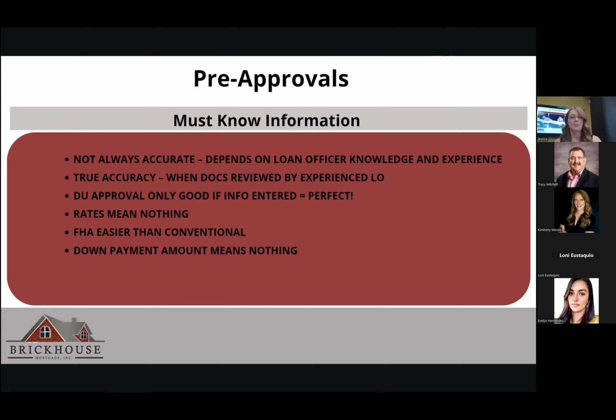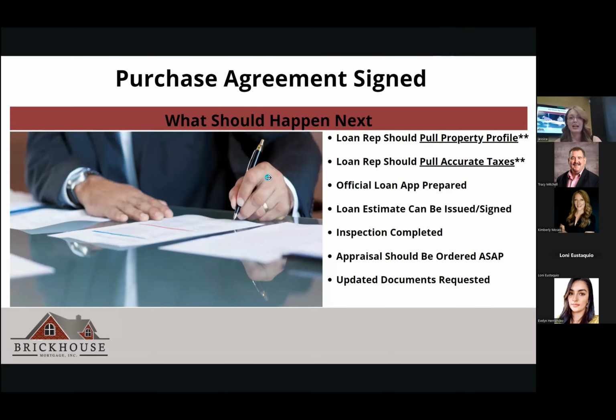Thank you. All right. So you get your client into contract, your purchase agreement is signed. What should happen next? Your loan officer is going to go ahead and pull a property profile. We use Old Republic, Fidelity. It just depends on who your loan officer likes to work with for escrow. We're going to pull accurate taxes. We're going to go onto the county's website, pull taxes directly from there and calculate them. So when we submit that file, we have the accurate taxes. The official loan application is prepared. This is the application that's going to be sent over to the bank. The loan estimate is going to be issued and then signed by your client.